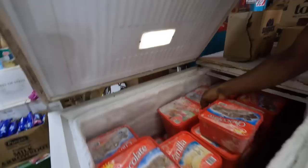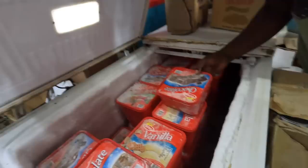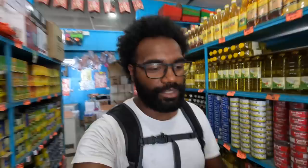Ice cream. Oh, here it is. Thank you. Which one? We'll take the vanilla. This one is very good. Oh, no, chocolate is not good. If you tell us 2 liters again, mm. We are on an ice cream hunt. We don't want to buy 4 liters, but 2 liters. 4 liters is a bit too much.